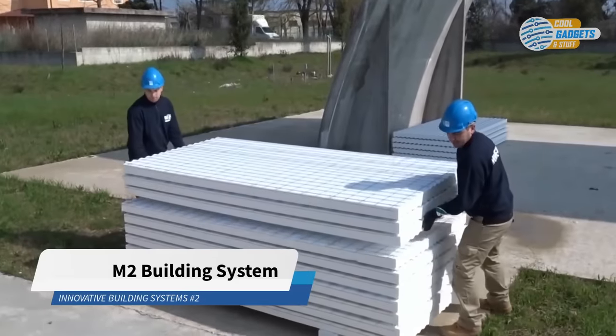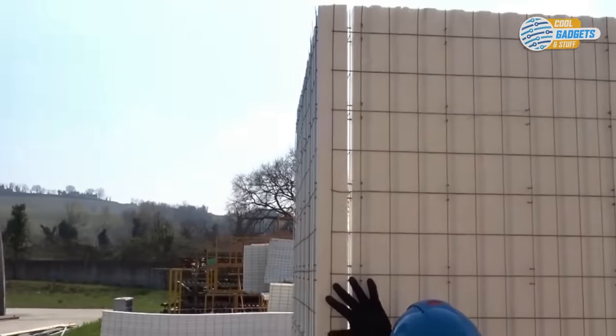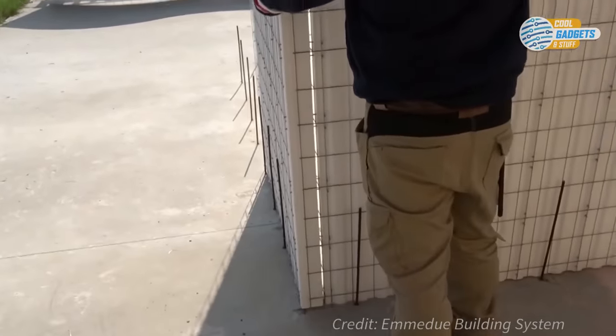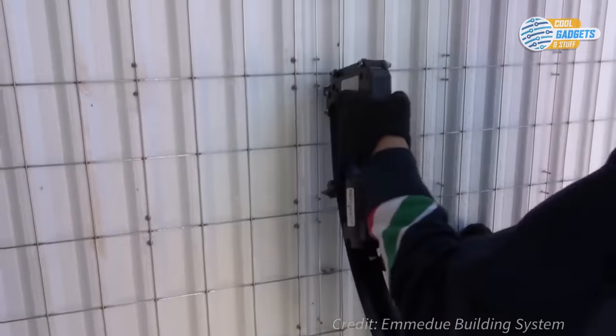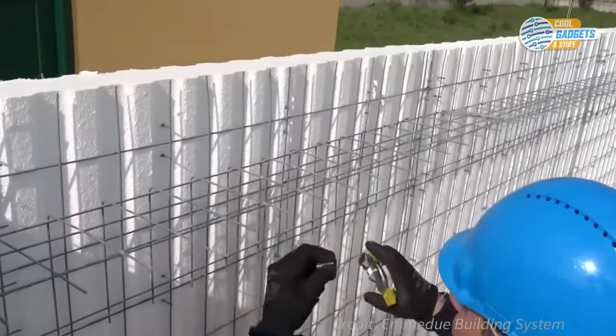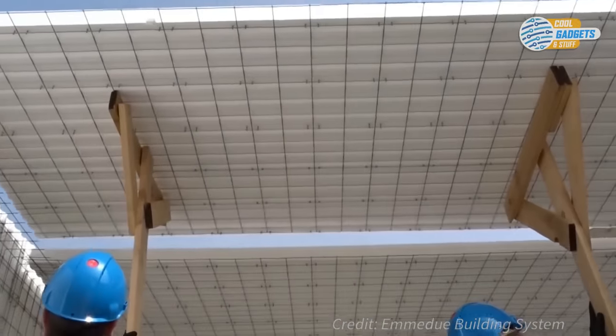The M2 building system consists of modular, expanded polystyrene panels enclosed by a double galvanized steel mesh joined by connectors. Panels are industrially produced and then assembled and completed directly on site with two layers of concrete. These self-supporting panels can be made in various shapes and cover the entire range of elements necessary to finalize any type of project.